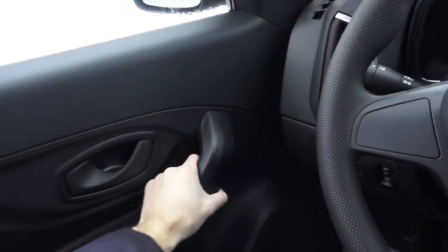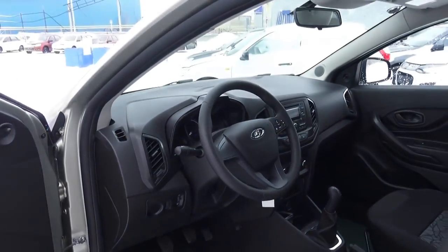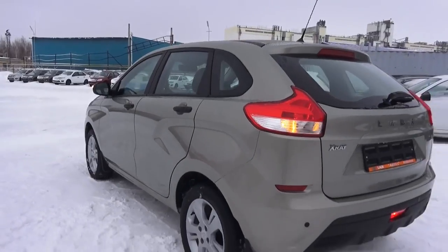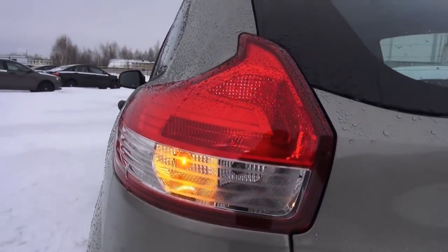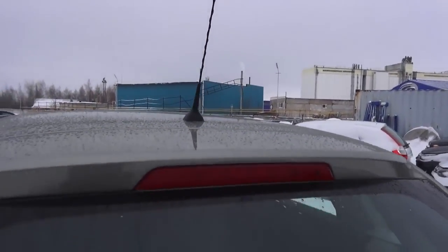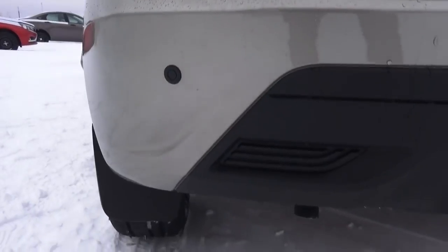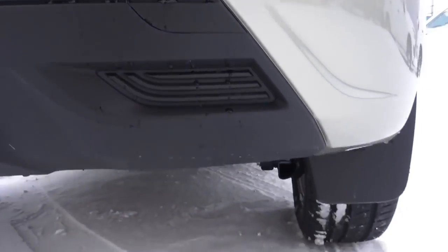Alright guys, let's open the hood and check out the exterior of this car. Right there, clip in the hood. Halogen headlights. Very nice looking tail lights. Rear defrost glass, rear wiper, third brake light, and here's your antenna for the audio system. Rear parking assist, rear fog light. Single exhaust.